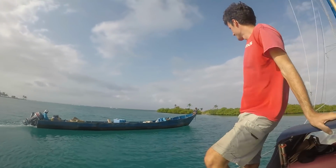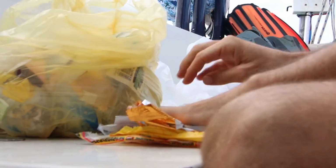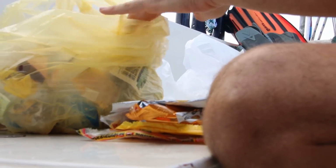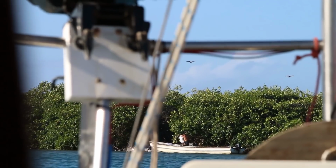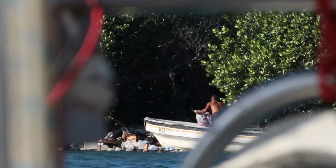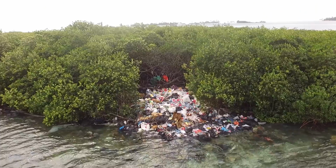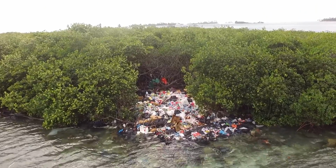There is a drawback to our resupply though, and that is packaging. Proper waste disposal does not exist in San Blas. Some opportunistic locals will go as far as charging people to take care of their trash, only to dispose of it in the mangroves or just straight into the water. I guess for them it's out of sight, out of mind.